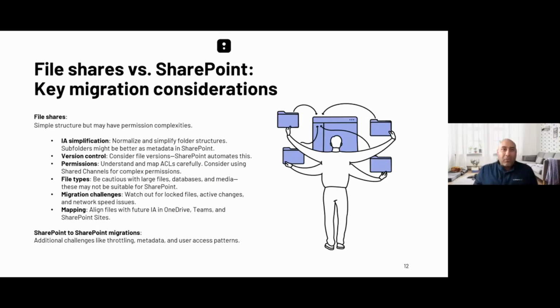Now, file shares may actually be linked to a P: or a personal drive on your network file share. These may be mapped to a drive letter on people's devices. These are great candidates to migrate to OneDrive, but they still need the same attention as the rest of the shared drives that may go directly into Teams and SharePoint. So follow the same process, whether you're migrating to Teams, SharePoint, or OneDrive.